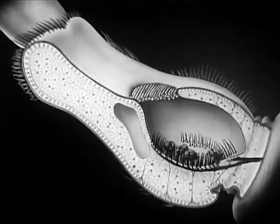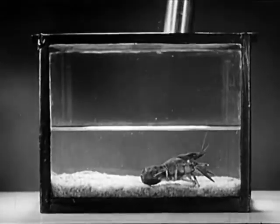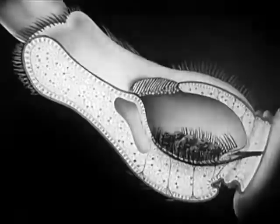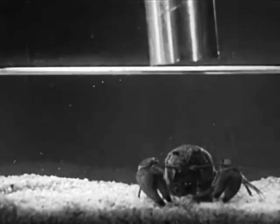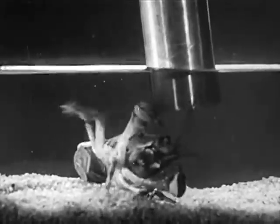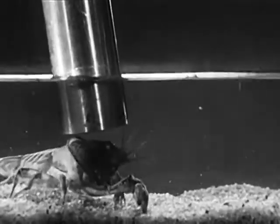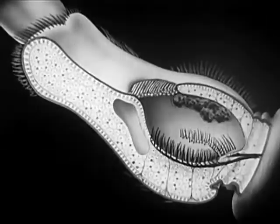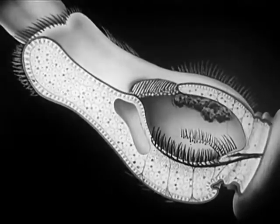Now, the professor has taken out those natural particles and has substituted little metal particles for a definite reason. When he drops a magnet into the water, the magnet attracts those metal particles and they go to the top of that container, that chamber in which those metal particles were dropped. Well, that seems to tell the crayfish that he's upside down.